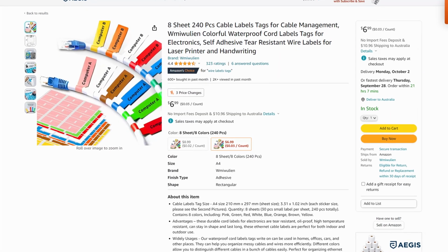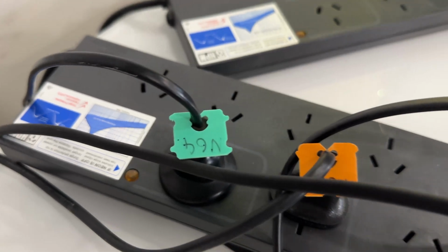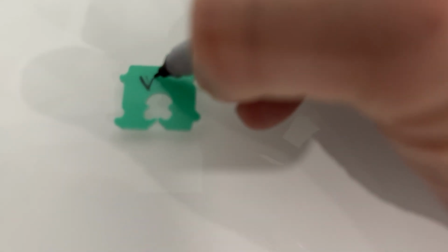Now you can go on Amazon and buy naming tags for putting on cables and things like that, but there's a free way to do it. I use bread clips. Just take it off the bread packaging and you can write what console it is on the little tag, on the little clip, and then place that on the cable. Free, easy, accessible. That has saved me so much time and energy when trying to remove cables. You guys have no idea. Highly recommend it.